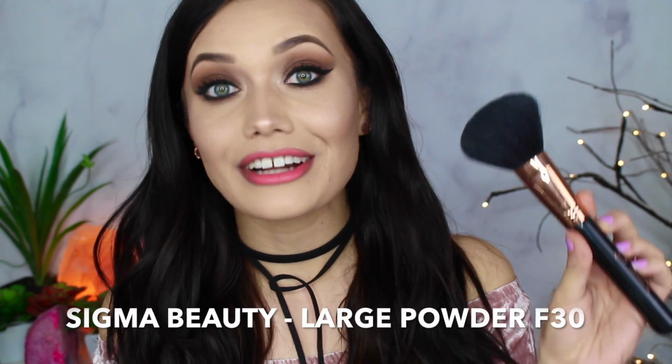This is the Sigma Beauty Large Powder F30 brush. I use it on a daily basis. They also have one a little smaller if you prefer a smaller handle, you guys. So this is going to be your large powder F20. This is your large powder F30. I love this one. I love them both, but I love the F30 because the handle's really lightweight and it does really buff in and smooth your powder really well. You know, it's just a simple powder brush. You really can't go wrong with this.